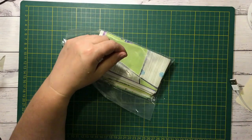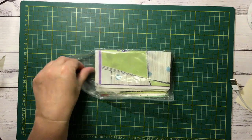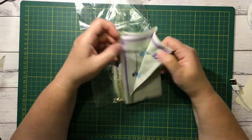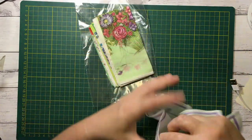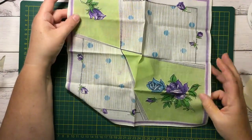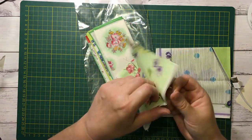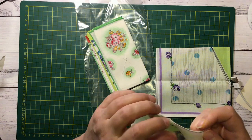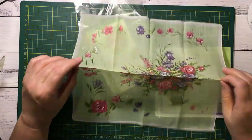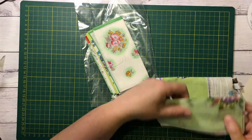Now this is a pack of hankies that I got for $1, which I thought was nice and cheap. So we'll have a look at what is in there. Nice clean ones. Oh, purple and green, this one. Oh, a couple of them are. That's really nice. And then this one. They smell nice too. That's really pretty. They look like they're vintage too.